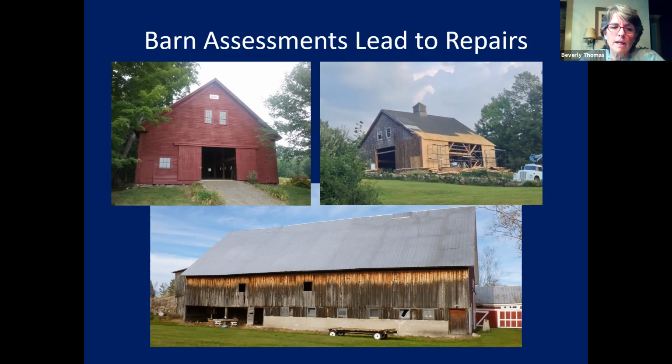The Preservation Alliance usually does a barn tour every other year. And the year we did do a barn tour in his town, he opened his barn for the tour. But he's just so proud of his barn and all the work he's done. And he's actually had 2 family weddings in that barn as well, one this past summer. So the assessment really gave him the information he needed to then move on to do the work on his barn.